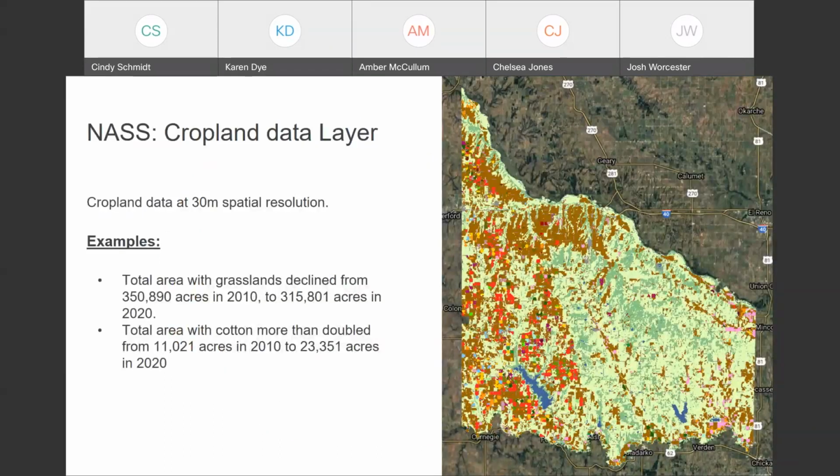We can similarly investigate the USDA National Agricultural Statistics Service cropland data layer, which provides an overview of the different crops at a 30-meter grid cell on an annual base. A quick analysis reveals that our selected study region lost more than 35,000 acres in grasslands, and that the amount of acres in cotton more than doubled from just over 11,000 acres to almost 23,500 acres.